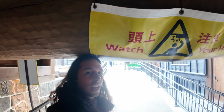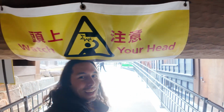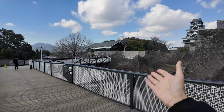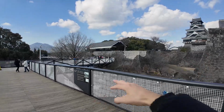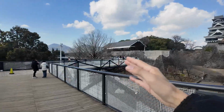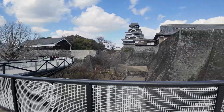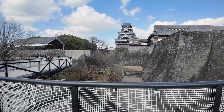Luckily, I read this sign because if I didn't, I was gonna be hitting my head really bad. Just look at this, y'all. They made this really nice walkway connecting the castle to Sakura no Baba. Like how convenient, how nice. And then you also get a really nice view of the castle from here.